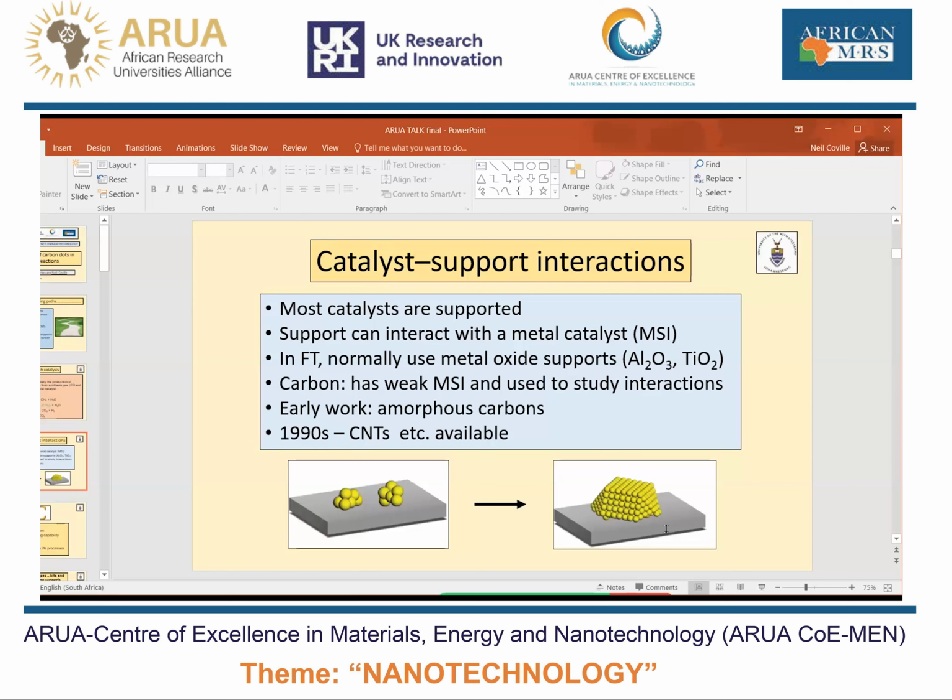So what's important, though, is that when you've got catalysts, you try and get a good interaction between the catalyst and a support material that spreads the catalyst. Because what you want to stop is agglomeration, which I show in the picture below. So you've got small particles of metal catalyst on a support. It doesn't have to be carbon. And what you're trying to stop is agglomeration because you lose surface area and then catalytic activity. So the supports are used, and you get what's called a metal support interaction, MSI. And in Fischer-Tropsch, you normally use metal oxides, but carbon has a weaker MSI, metal support interaction, and it allows you to study this process more easily. It's very easy to follow it by electron microscopy and other means.